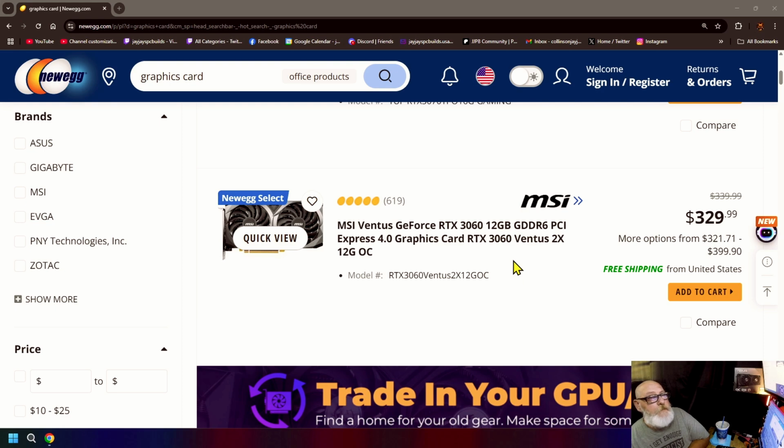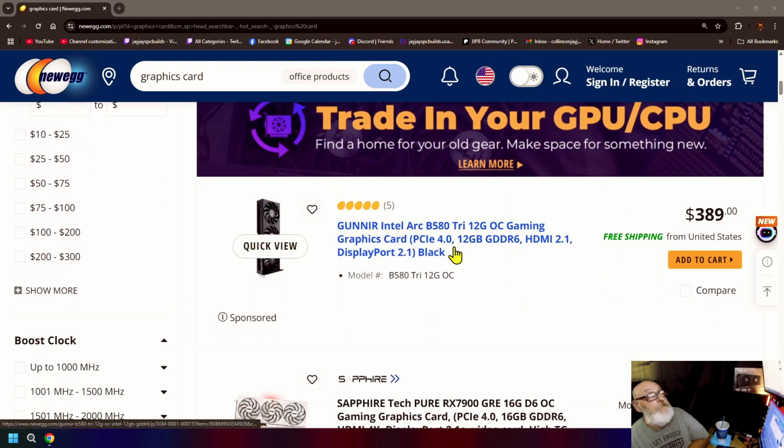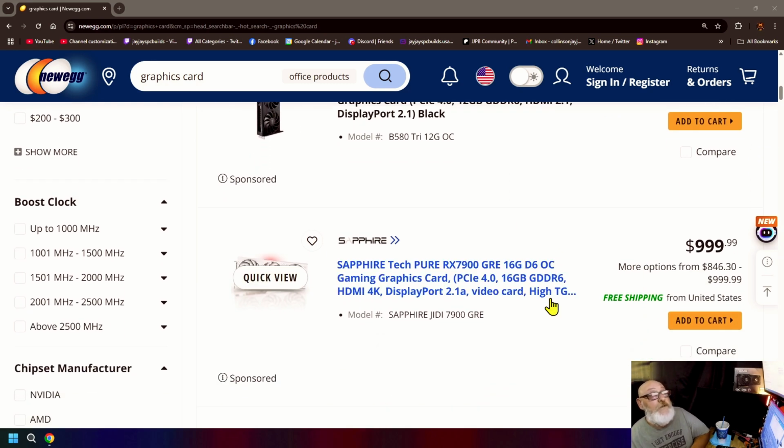3060 12 gigabyte for $330. They got the B580 Gunnir Intel Arc for $389, which it would have been $250. But thinking about it, you can get what you can get, especially with prices, if you can get them as low as you can.